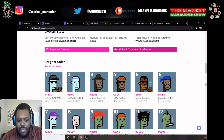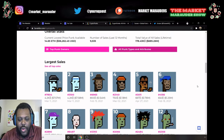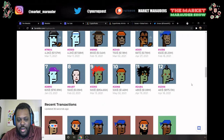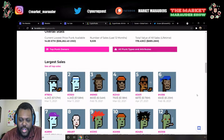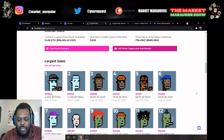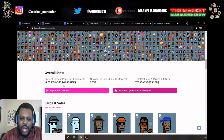And then also with it being NFTs, they get money for them being sold. So definitely a lot of money flowing into these different CryptoPunks. So they definitely are starting to hold a lot of value. So if you're able to get into them early, you may be able to flip them and get a nice little amount of money, but I don't know if there are any that are that cheap, with the lowest one being 14.65 ETH.